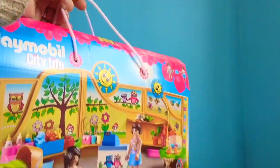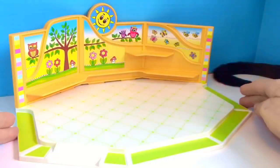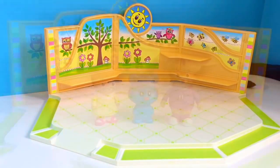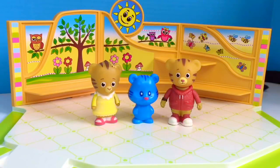The little box it comes in, it looks like a shopping bag with strings at the top. It's super cute. I've already applied all of the stickers to the back of the set. I have some special friends to help us set the store up. Daniel Tiger and baby Margaret.